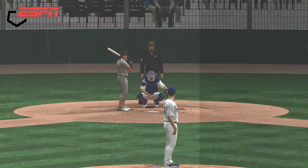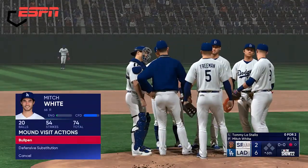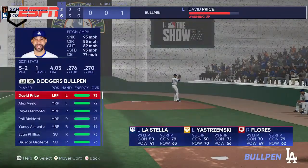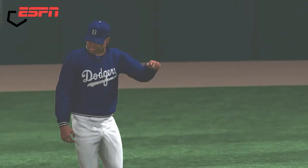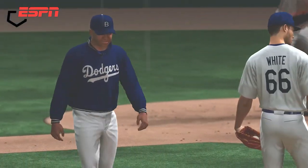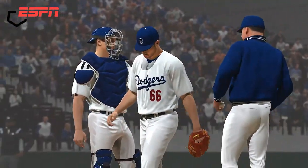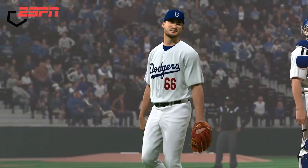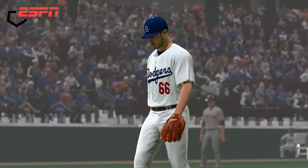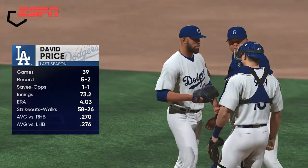So the lineup flips over, and now it's the Giants' DH, Tommy LaStella. Designated hitter, Tommy LaStella. And here comes the Dodgers manager to the mound. Pitching change coming. Left-hander out of the bullpen, David Price. And he'll work on holding this lead.